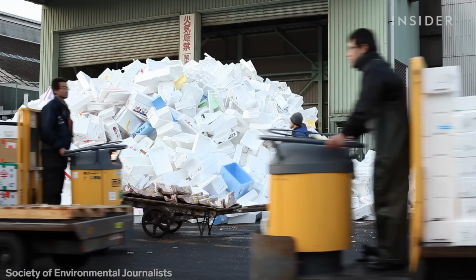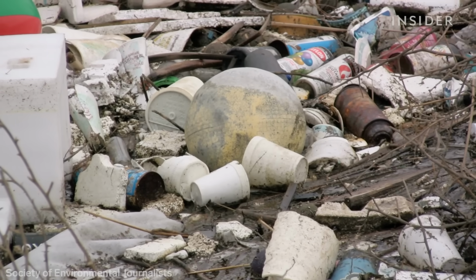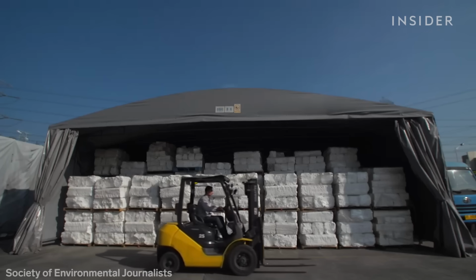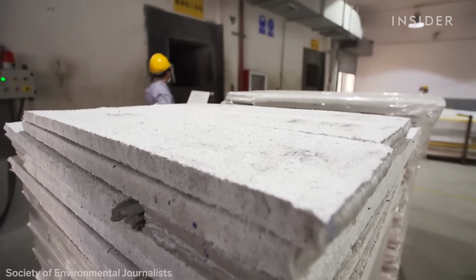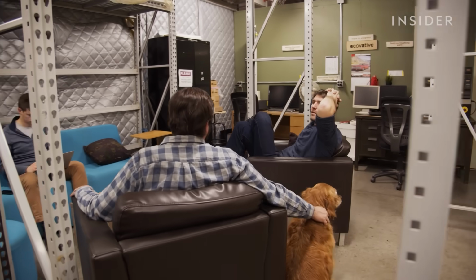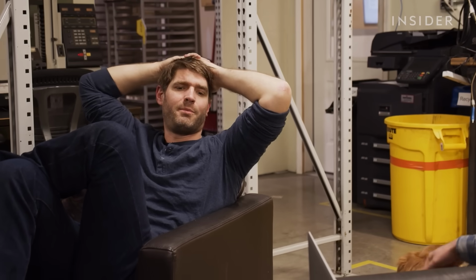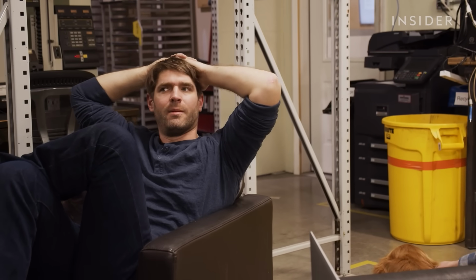Conventional styrofoam never really goes away. It can stay in the environment for up to 5 centuries, and less than 1% is ever recycled. Eben Bayer and Gavin McIntyre founded Ecovative Design in 2007 and debuted their Myco-Composite packaging in 2011.